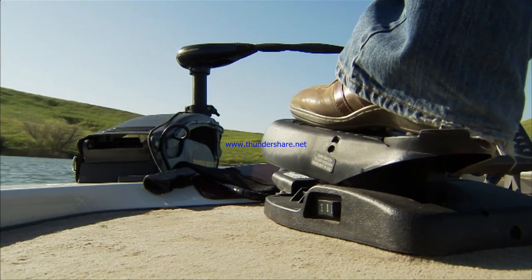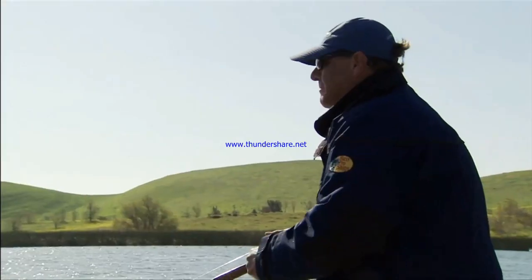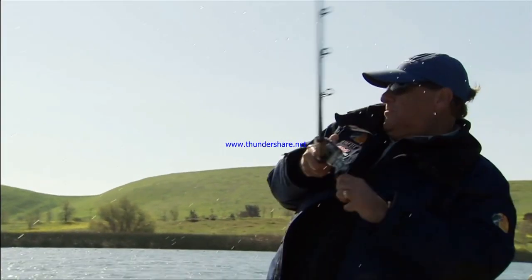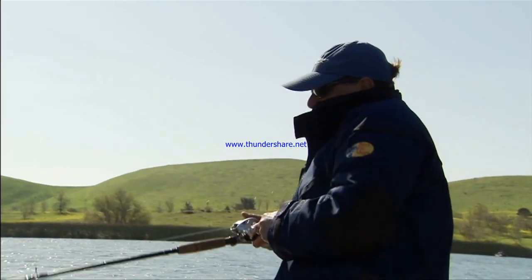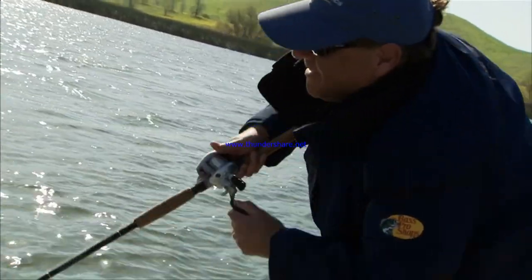Sets the hook into a monster California largemouth. Oh, you got one? And like that, it's a daily double. There it is.